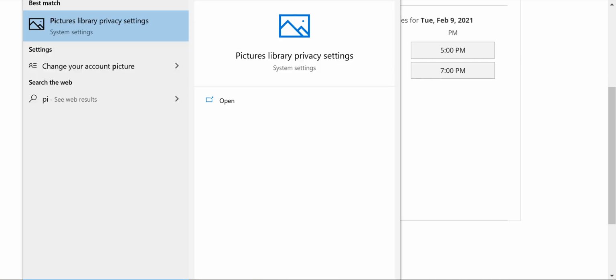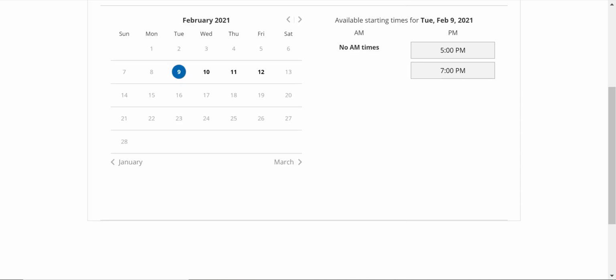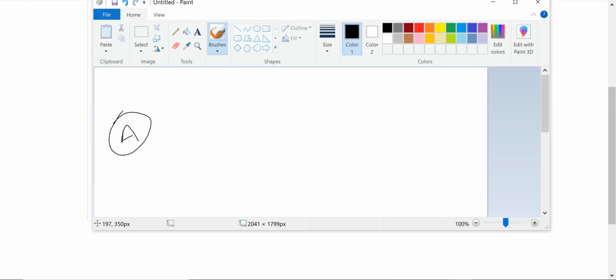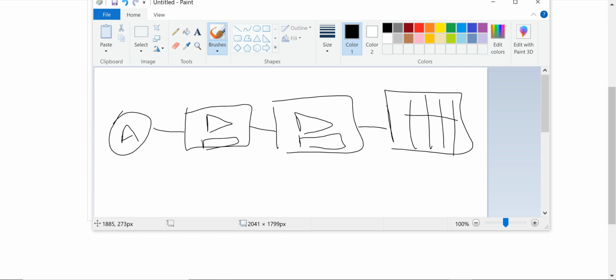I'm going to just be pulling up my Paint software. Okay. So it was an ad, first and foremost. So this is an ad to a gated content page. I'm just going to make this for a simple video and a form. And then from there is the video itself where you can play it and the CTA button. And the CTA button takes you to the calendar page. Okay. Don't mind my drawing here.